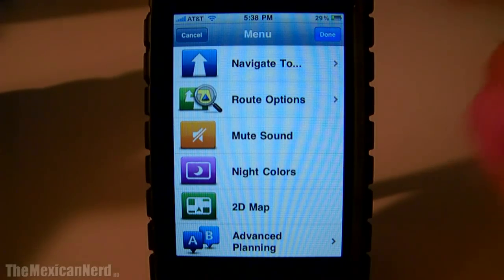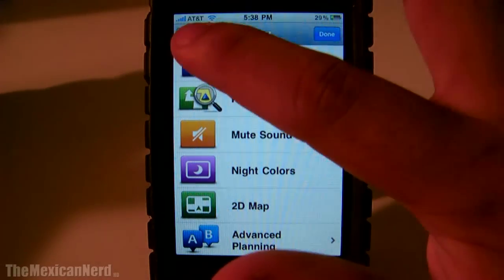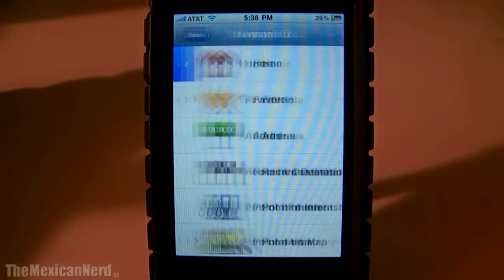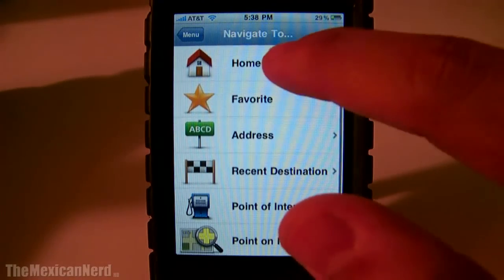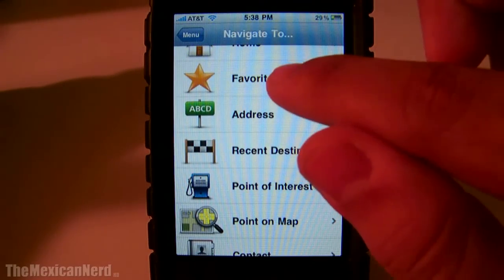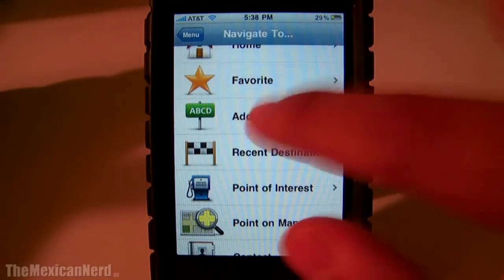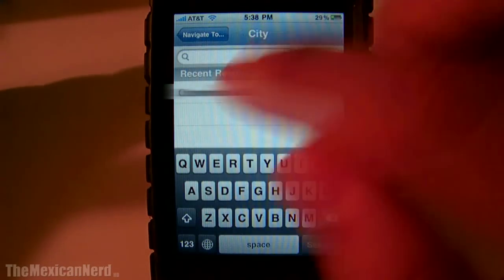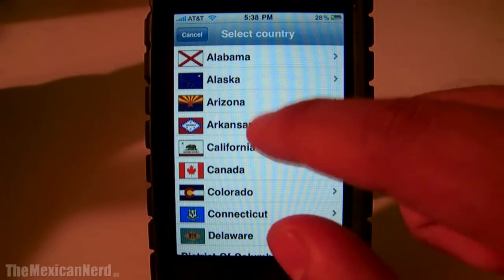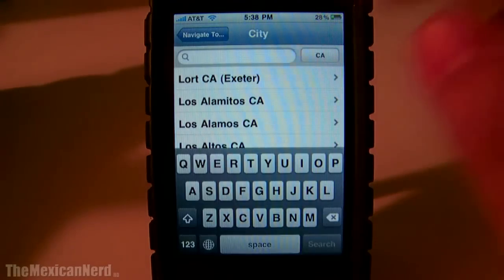Alright, first you got the Navigate to button. All you got to do to get to it is just tap on the screen, and there it is. You could set your home address as a button. You could have favorites. You can have addresses. It's pretty cool because you could just type in a city. Or you have, I guess, select country. You have Alabama, Arizona, California. So I'd pick California.